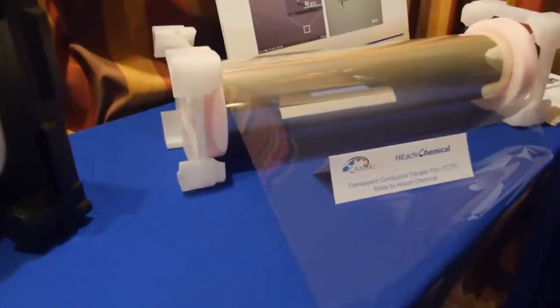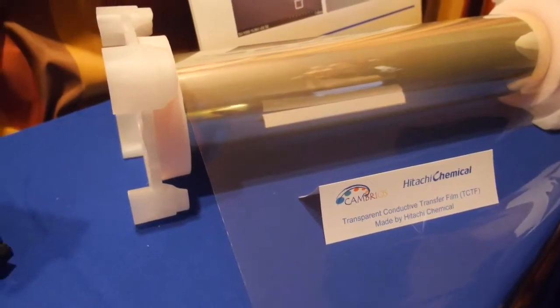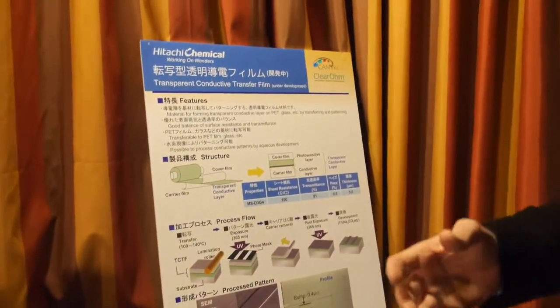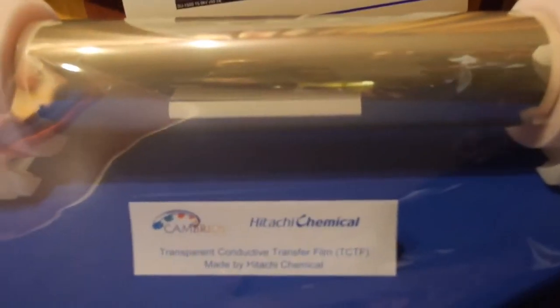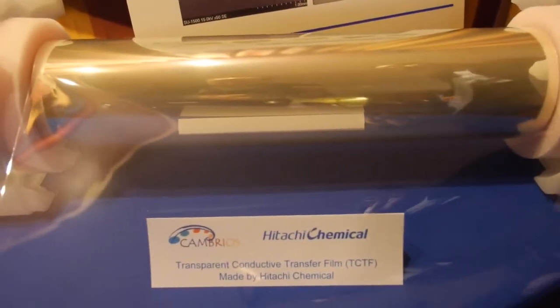So our material is made of tiny, tiny silver nanowires. These wires are tens of nanometers in diameter. They're suspended in an ink, and our customers put that ink on these transparent films so that this film can conduct electricity and be patterned into a very, very thin, very light and flexible touchscreen.